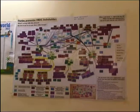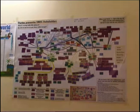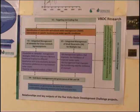Based on that, 5 different projects were initiated, and different institutions were put together. Basically, the approach that has been used is to involve several institutions and several disciplines to be able to address the development challenge that has been defined for the basin. And so we have about 19 contractual partners that are involved. So we have international organizations working together with national organizations. We have different disciplines. So basically we have about 30 researchers from these 19 institutions that have been involved.